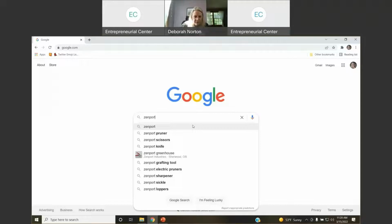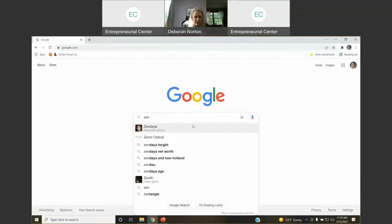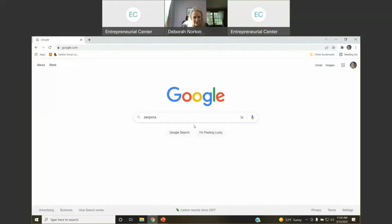Zenpora.com. I picked the Zen, but the rest is unusual. First of all, I wanted to get Zen in there, but I knew I wanted to make it like Exxon. Okay, so ZENPORA.com.